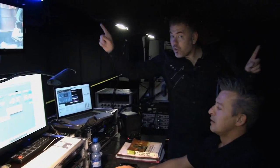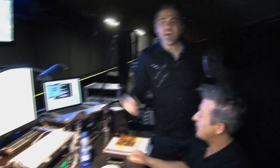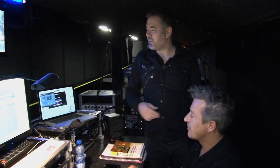Now, on stage, all the musicians, we don't have any on-stage monitoring. It's all in the ears. So communication is vitally important. We've all got microphones, and we've got a little foot pedal. We can talk to the foot pedal, and then we can have communication.